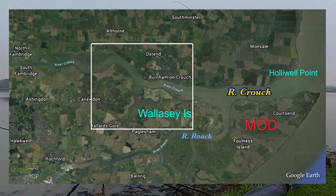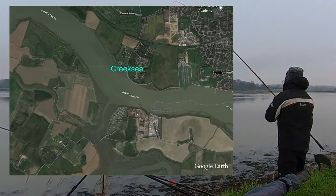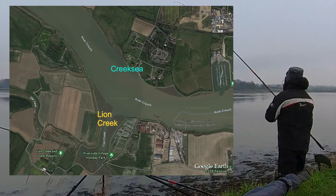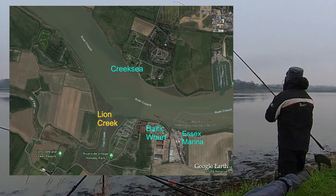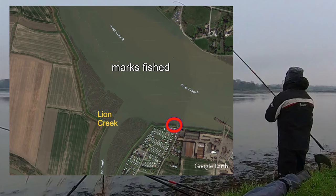The section I'm fishing in this video is to the west of Wallasea Island and opposite Creeksea. Essex Marina and Baltic Wharf are to the east, and Blackpoint, just off the map, is to the west. I've indicated the four parking spots along Creeksea Ferry Road. Fairly long walks are required to the two spots I've chosen to fish, which are circled. The first session is from the right of the creek, and the other two, some distance to the left.